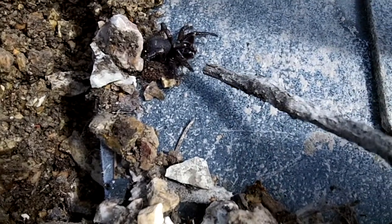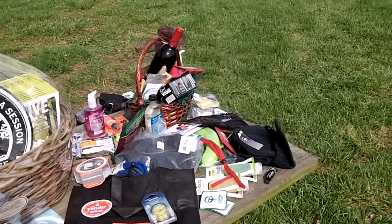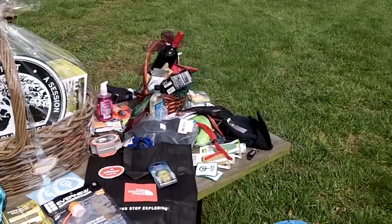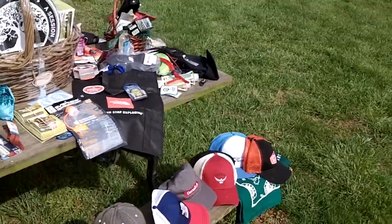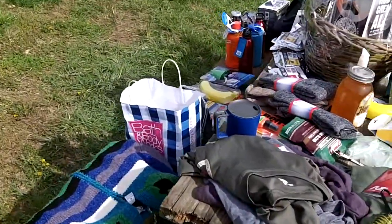Whoa! What'd you find? Oh, what do we get? This is all the stuff that they're raffling off. You can buy raffle tickets. Proceeds go to the OTA. They got all kinds of fun stuff. T-shirts, keychains.